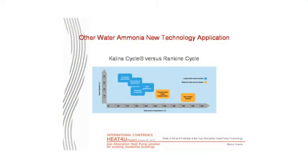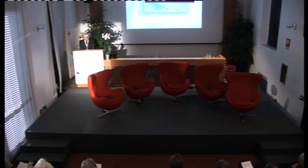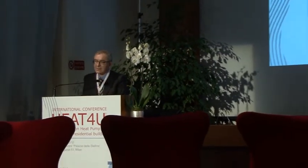And then, a different consideration again. Maybe some of you are already familiar: the water ammonia absorption technology is the base for the Kalina family of power cycles, which is the most efficient alternative to the Rankine cycle to date. And the Rankine cycle means 60+% of energy production in the world today. So, the same base technology.